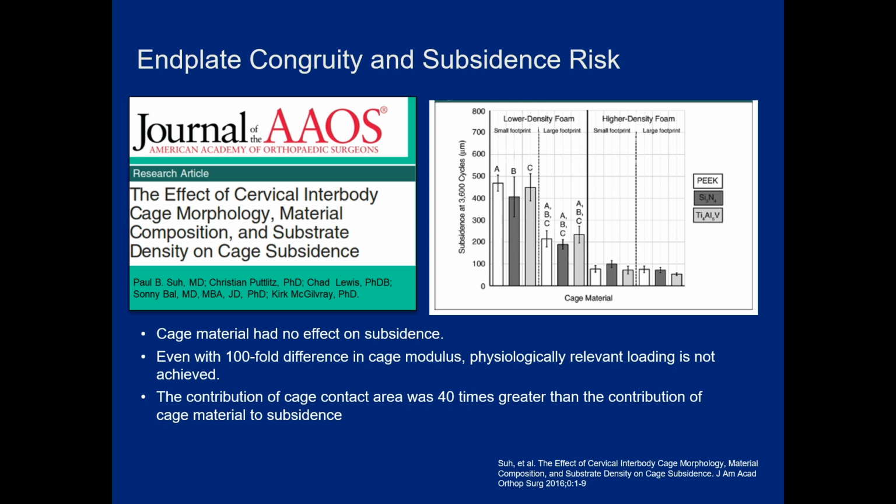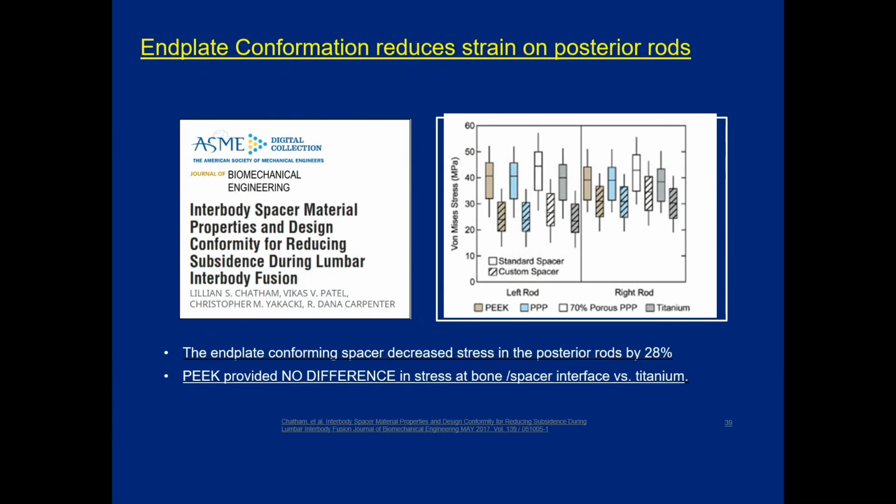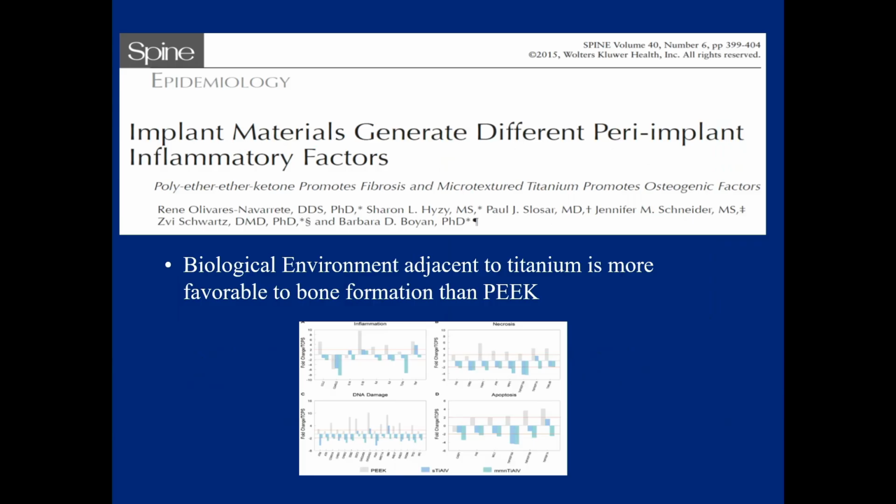And we recognize that indeed, despite material, subsidence is actually defined mostly by the contact area between the end plate and the implant. So whether it's PEEK or titanium or some other material, the modulus of the material doesn't matter as much as the contact area. And indeed, good contact area can also reduce strain on our posterior rods and reduce implant failure.